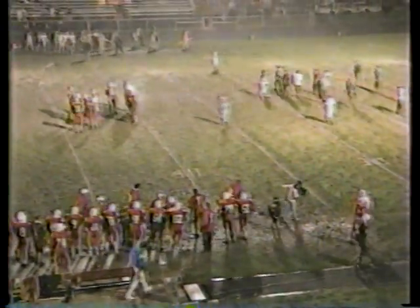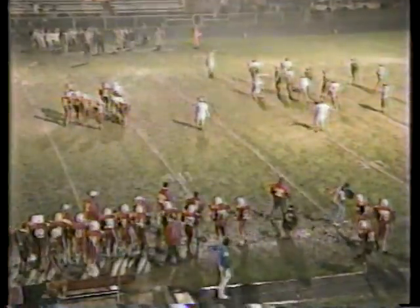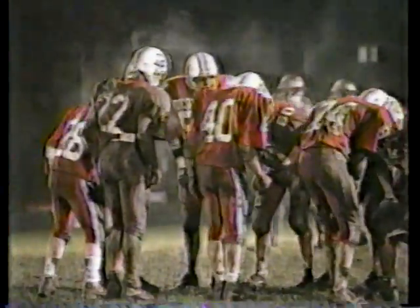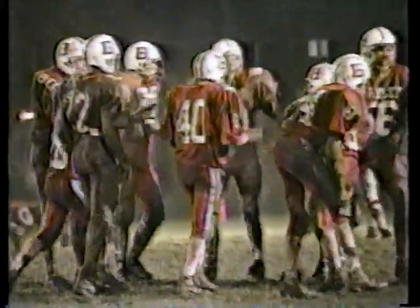On Hazel Park's 30-yard line, 1st and 10. That's what in basketball we call a situation foul. Timeout, Hazel Park. You're just in the wrong place at the wrong time.